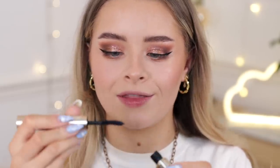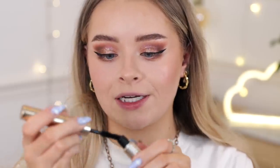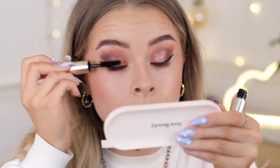I'm gonna put on my mascara. This is the Kiko Mood Boost 3-in-1 mascara. So there's 3 different mascaras, I think. Okay, there's not. There's 2. But I think the idea is you can sort of layer these up. So I'm gonna go for the volume effect side and see what this can do.